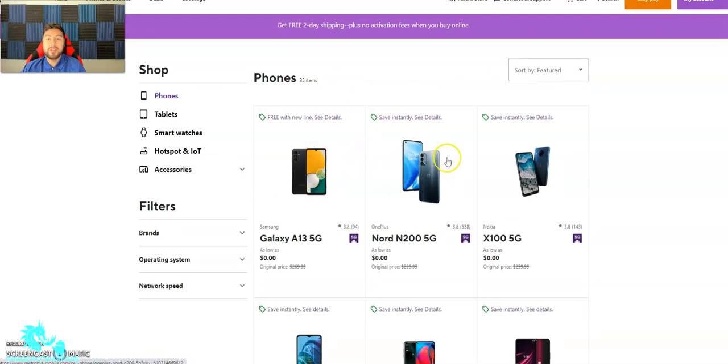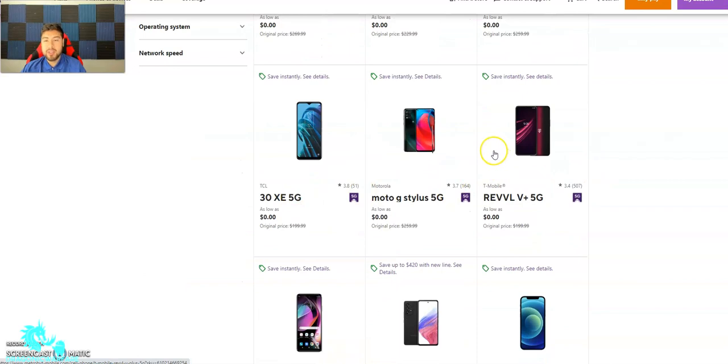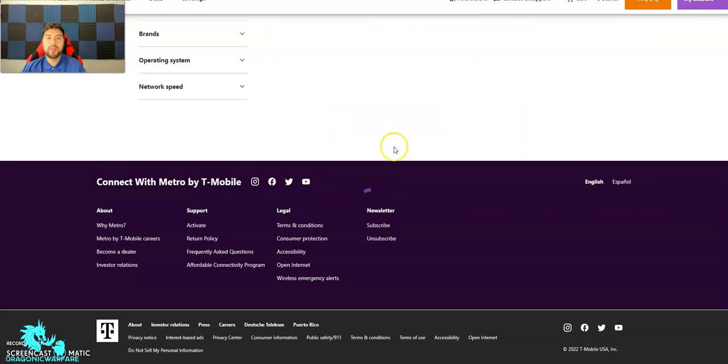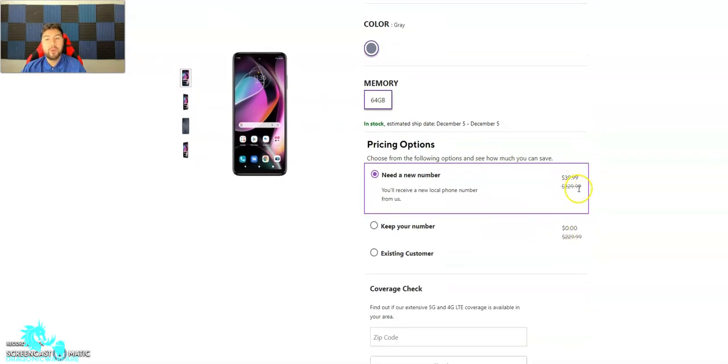So let's just look at all the phones that they have. Galaxy A13 5G, the Nord N200 5G, X100 5G, 30XE 5G, Moto G Stylus, the Revvl V Plus 5G, the Moto G 5G, which is the 2022 variant, which is really cool. Let's check this one out. It's a newer one right here. Oh yeah, it's pretty cool. So same thing. This one's $40 with a new number or free with a port-in.